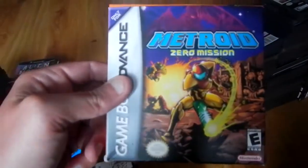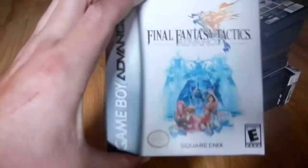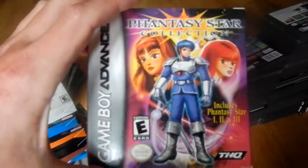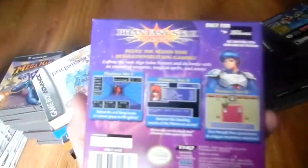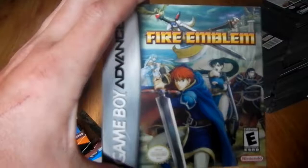Metroid Zero Mission. Loved all the Metroid games. I try to collect them all. Metroid Fusion. Here's Final Fantasy Tactics Advance. Final Fantasy 1 and 2, Dawn of Souls. Phantasy Star Collection for Game Boy Advance, one of my favorites. This is 1, 2, and 3. No 4 on there, unfortunately, but honestly, if I had to pick 3 out of 4, that'd be the 3. Fire Emblem. And Zelda, the Minish Cap.